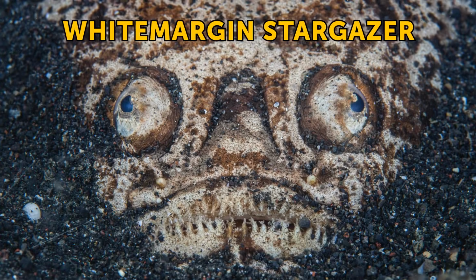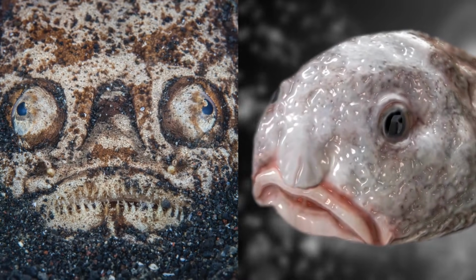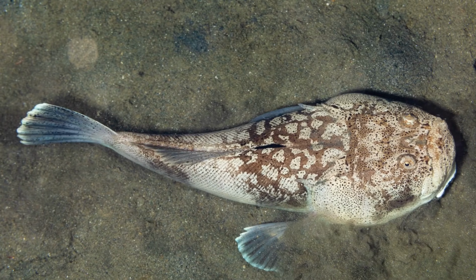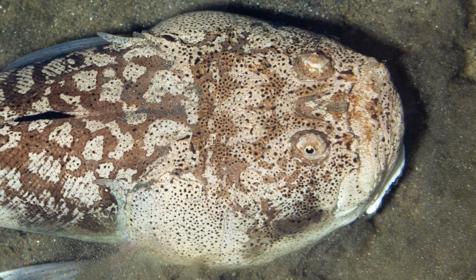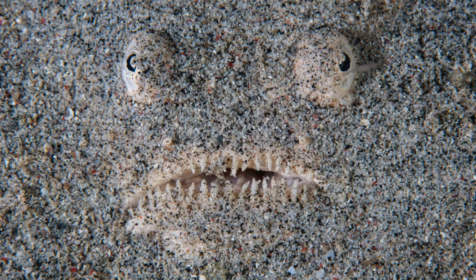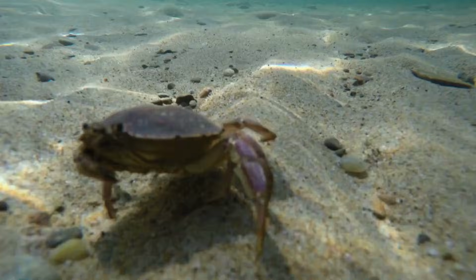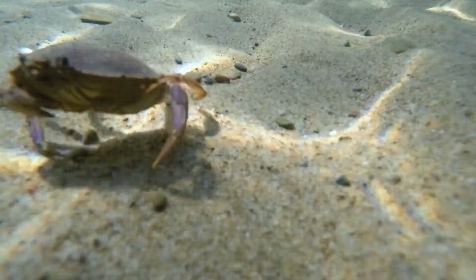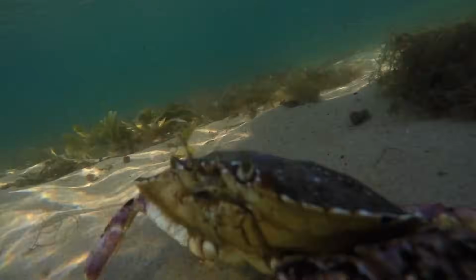The white margin stargazer could compete with the blobfish for the title of the ugliest animal in the sea, don't you think? Now, this animal has eyes on the top of its head, together with an upward-facing mouth which the creature uses to hide itself in the sand. That's where it spends most of its time, with only its eyes protruding from the sand. It chills this way until some small animal passes by. It can lunge at its target incredibly quickly, literally within milliseconds. This creates a vacuum in the water that pulls in a crab, fish, or some other small, unfortunate animal.